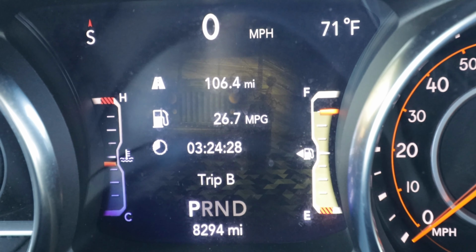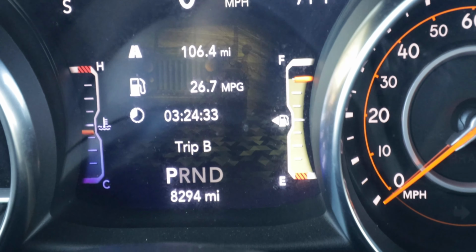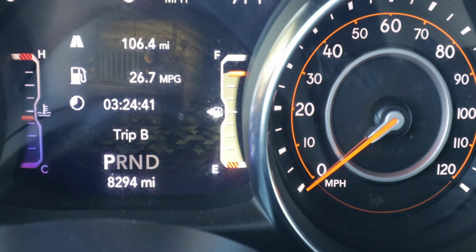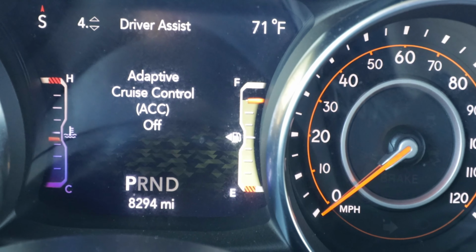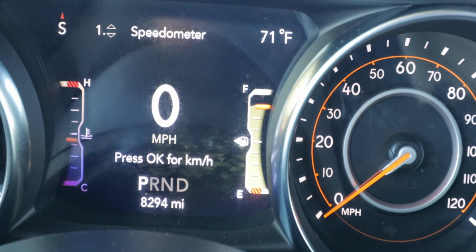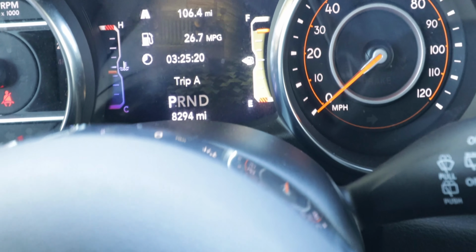We also get a 7-inch driver information digital cluster display. So this can show different things for the driver. Right here we can see our average MPG is 26.7 miles per gallon. You can also flip it to see more fuel economy, driver assist features, your off-road features, some vehicle information, speedometer, your audio obviously, and a lot more. All right, and we could touch on a few other things in here, but I think it's time to take this thing for a drive.